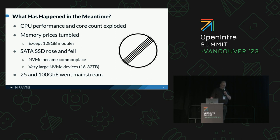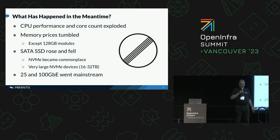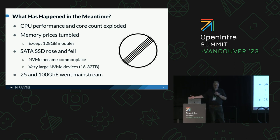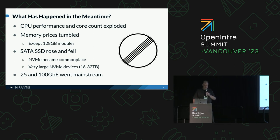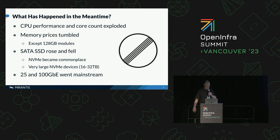Then SATA SSDs. We all thought they were the future in 2018, 2019. The prices were coming down, and they have pretty much vanished. If you buy new compute nodes nowadays, most of them are equipped with NVMe, not SATA SSD, because SATA was essentially a disk protocol for a memory chip that you are trying to address. So this is really not such a good idea. And then finally, networking also became much faster.